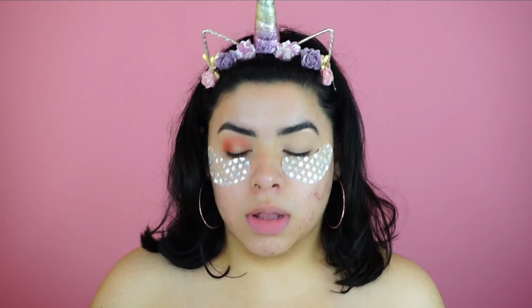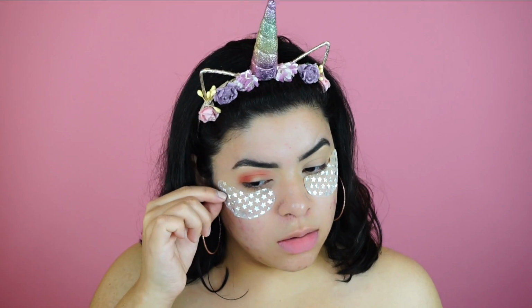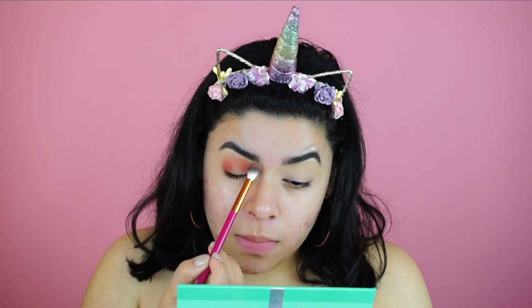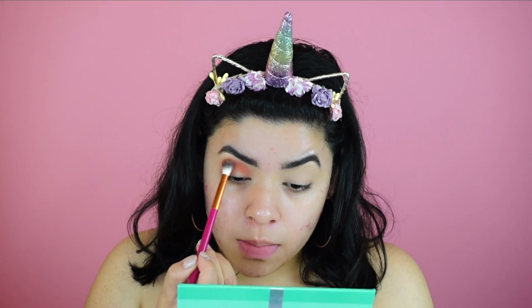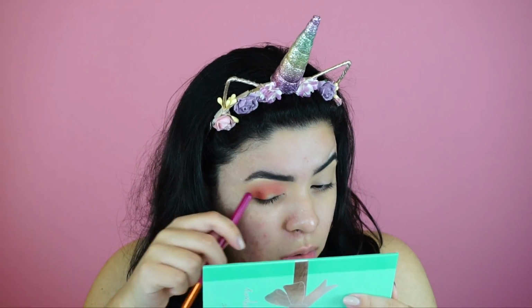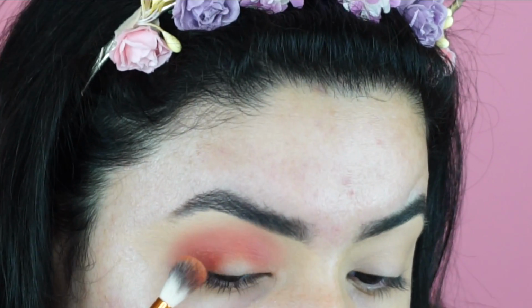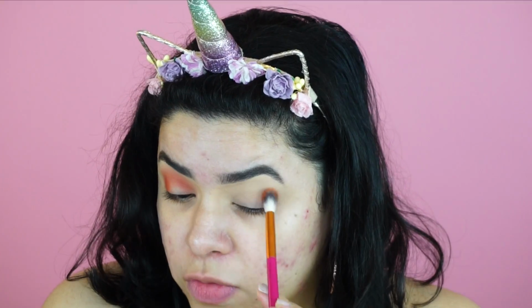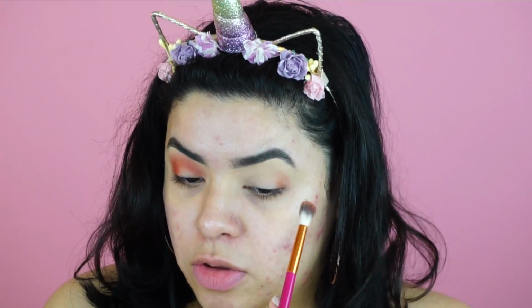It's for sure been 20 minutes, so I'm just gonna take this off. My eyes definitely look a little bit more refreshed, so it did the job. And I do have a dry spot there, so that will explain it, but if you guys can see right here, it still picked up the color. Do you understand where I'm coming from? I'm just gonna go ahead and do the same thing on the other eye.